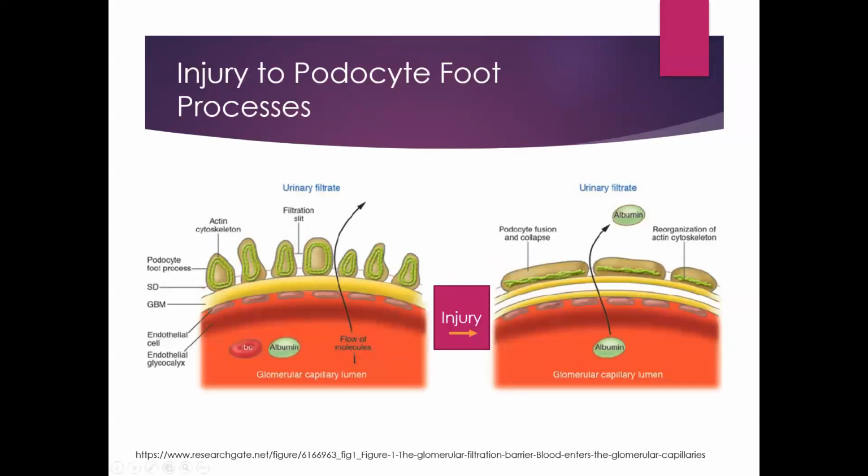Let's do this one more time, different colors. We have albumin and red blood cells in the capillary lumen and the flow of molecules going out this way. We have our endothelial cell layer, our glomerular basement membrane, and our podocyte foot processes, showing not only the filtration slits but also the actin cytoskeleton that keeps them lifted upright and separated from each other. Once we undergo injury of some sort, then we have collapsed podocyte foot processes that fuse. There's reorganization of the actin skeleton, and then there's loss of albumin and protein into the urinary filtrate.